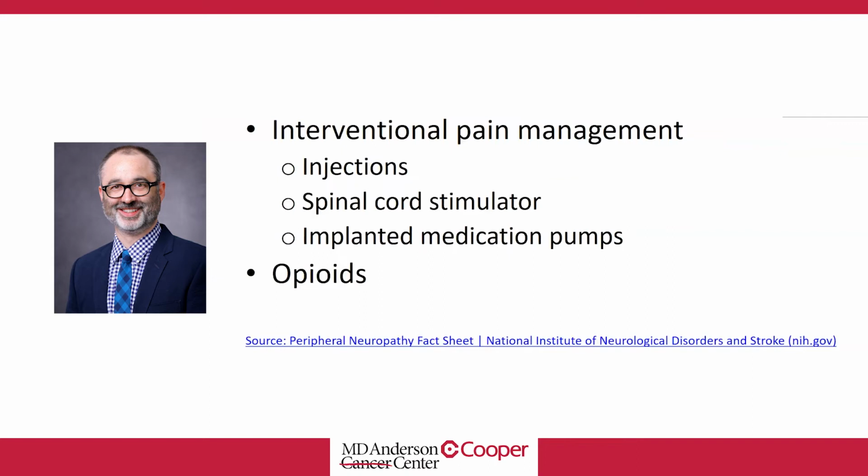So, what are some other ways that we can relieve the pain of peripheral neuropathy? For a lot of people, there is a role for interventional pain management. Injections are something that people will get. These are generally done by anesthesiologists under X-ray guidance, and the injections are directed specifically at the nerves that are involved in the pain, and the sensory nerves that are involved in the pain.